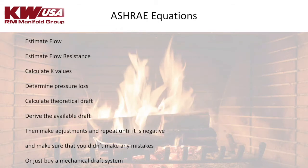So the ASHRAE equations offer a lot of equations to help you estimate flow. You have to calculate flow resistance, calculate K values to determine your pressure loss, calculate your theoretical draft and derive the available draft. It's a lot of complicated math, and then you have to make adjustments and repeat until it's negative. Oh, and make sure you didn't make any mistakes. So the ASHRAE equation is very much the science part of venting.